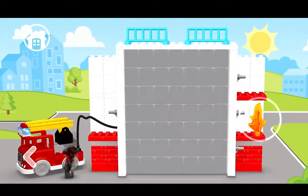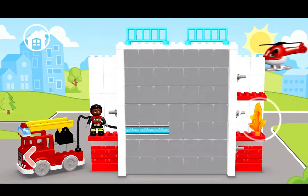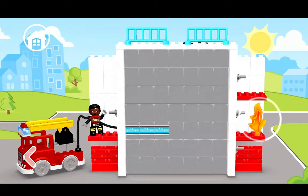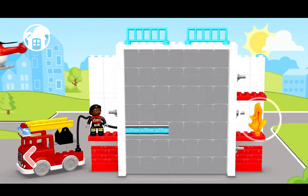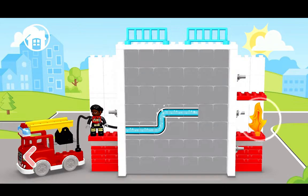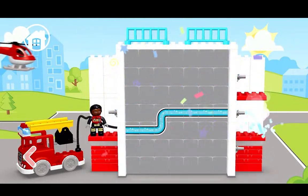Oh, no, look. Look, it's a fire on the second floor. We need to put it out. So we need to pull a pipe with water from the car to the hydrant on the second floor. Let's do it. Yes, super. So good.